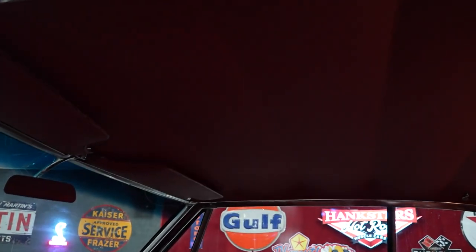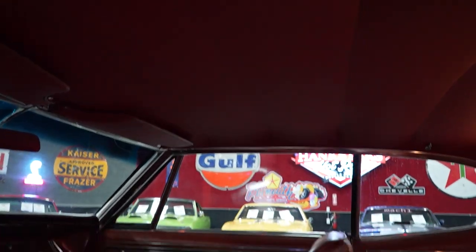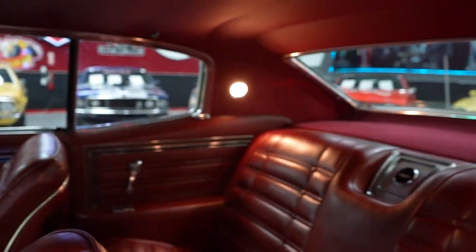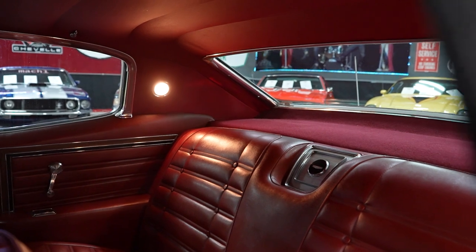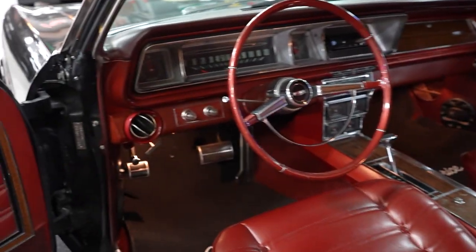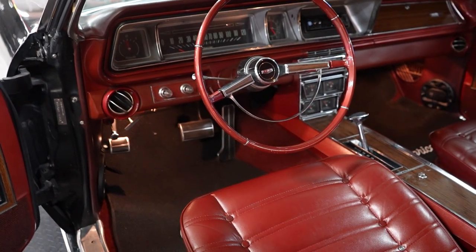Headliner in the car in really nice condition, as well as you see back there, no sail panels. In the rear, the lights do illuminate when I open up the driver's door, not only in the sail panels, but also in the floor underneath the driver's side and passenger side portions of the dash.